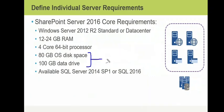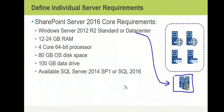This is talking about support for the various files that are going to be installed on an application or a web front-end server, distributed cache server, search server, and so on and so forth. Finally, make sure that you have a server that has all of this installed. It's going to have Windows Server 2012 R2 at least, and then we would want to install either SQL Server 2014 SP1 or SQL 2016 in order to support SharePoint. So SharePoint 2016 cannot be installed on SQL 2012. It needs to be 2014 Service Pack 1 or later.